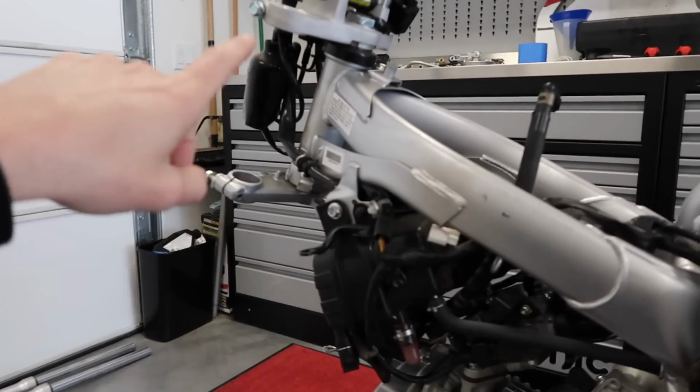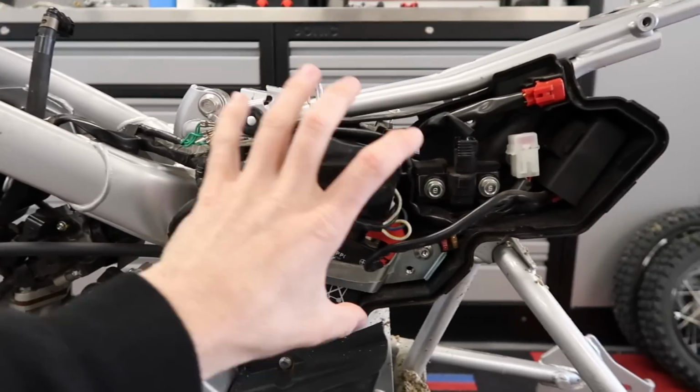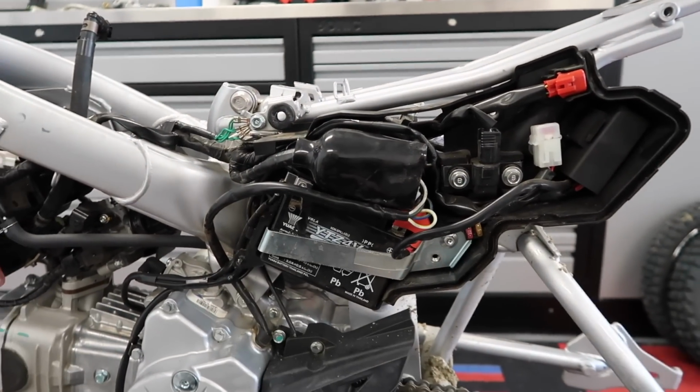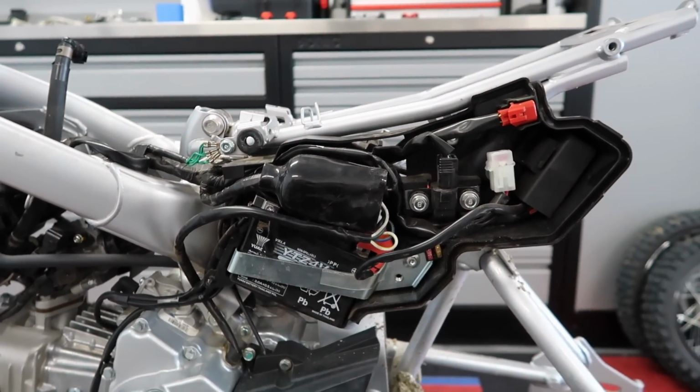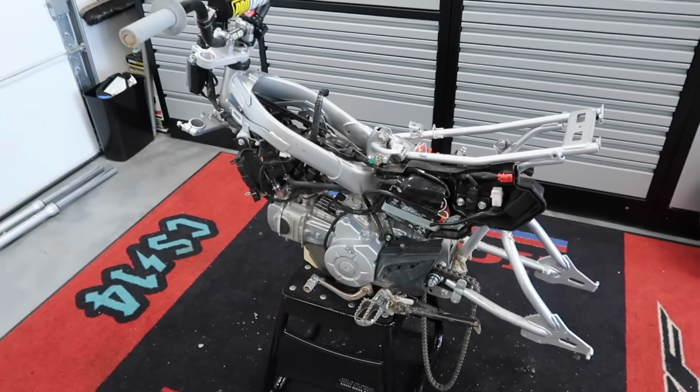So I'm gonna try disconnecting all that and feed it through the frame and pull this off all as one unit, and not have to completely disassemble all the wiring. So take that out and update you guys in a second.